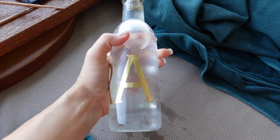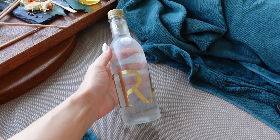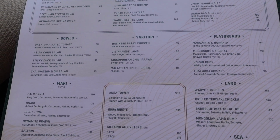They also brought us water, or we bought a bottle of water. I can't remember. I think we bought it, of course, but this is what it looked like. Now we're getting into the food menu. I'm telling you, the food was freaking amazing.